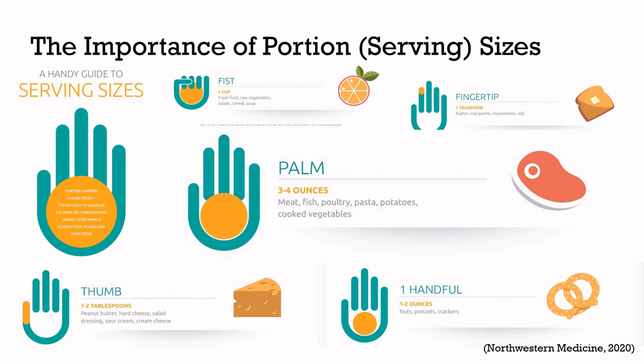This guide should help you understand what a serving size typically looks like with your own hand. This is not precise, but it is a fast estimate. Your fist is about the size of 1 cup, which is the typical serving size for fruits, raw vegetables, salads, and soup. Your palm is around 3 to 4 ounces, which is the serving size for meat, fish, pasta, potatoes, and rice.